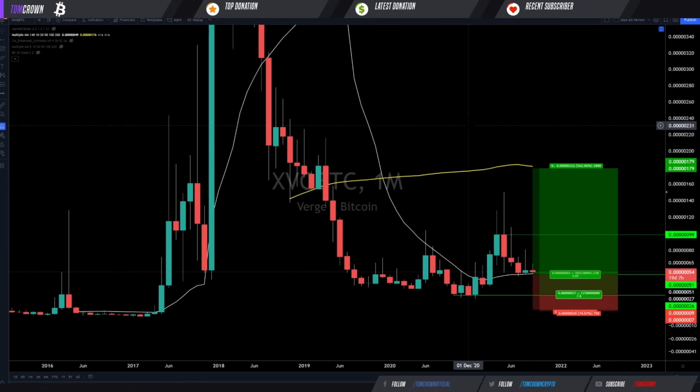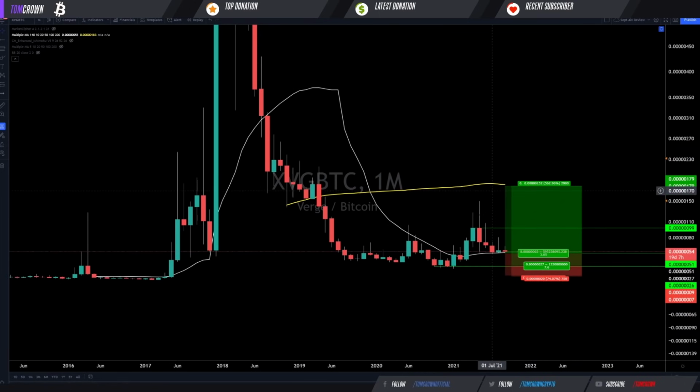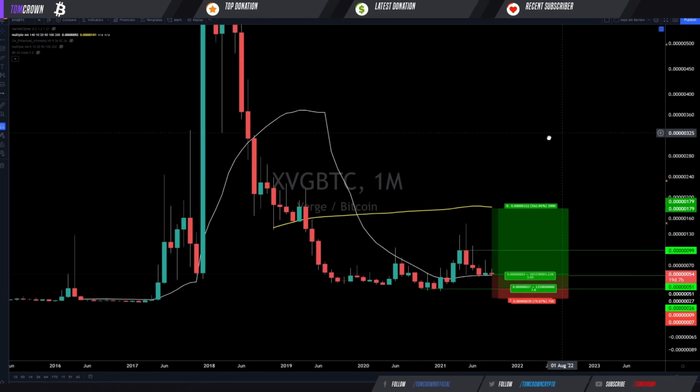XVG is the major S coin. This is a very small position, and definitely spot, no leverage on this bad boy. The patient will likely profit off of this play. I don't know how long it could take though.